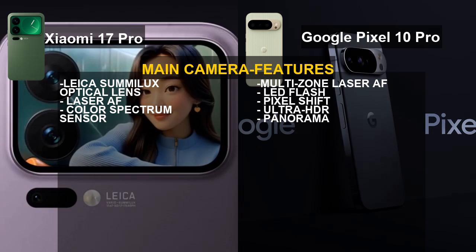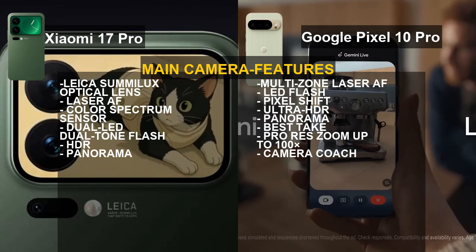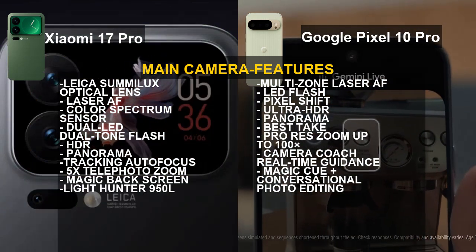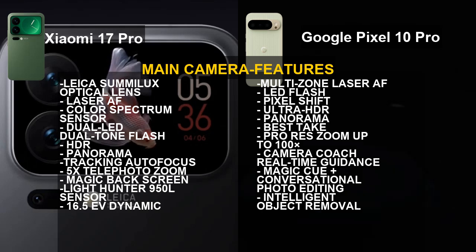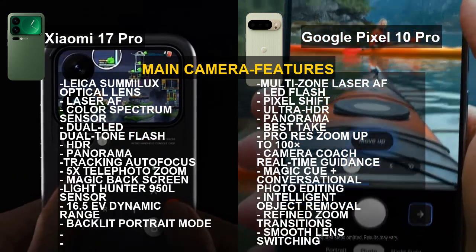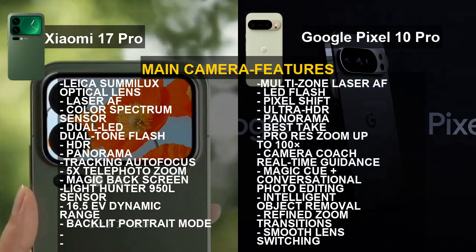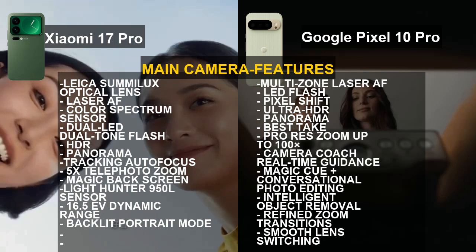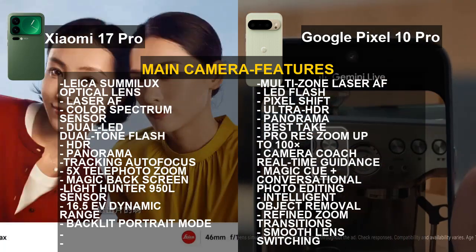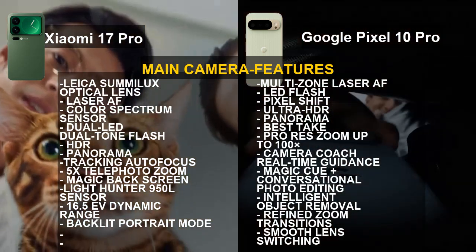Video capabilities also favor Xiaomi, with HDR10+ and 10-bit Dolby Vision at 4K 120fps and mind-blowing 720p at 1920fps slow motion. If you want versatility and video prowess, Xiaomi takes the crown here. Xiaomi's camera system goes beyond specs with Leica Summilux optics, a laser AF, and a color spectrum sensor that enhances dynamic range up to 16.5 EV.